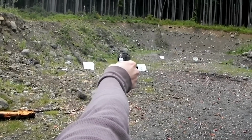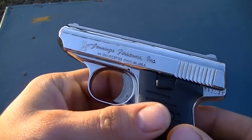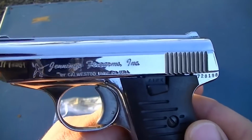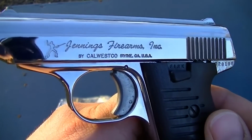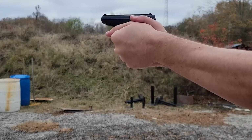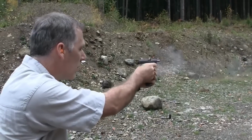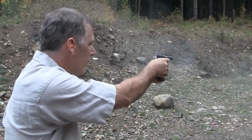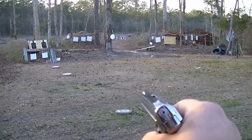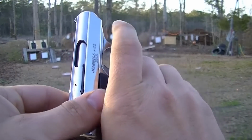One of the main criticisms of the Jennings J22 pistol is its poor build quality and reliability issues. The materials used in its construction were of low quality, and the overall craftsmanship left much to be desired. This resulted in a firearm that was prone to malfunctions and failures, leading to frequent jams, misfires, and feeding problems. These reliability issues compromised the functionality of the pistol and made it a less than dependable choice for self-defense or other purposes.